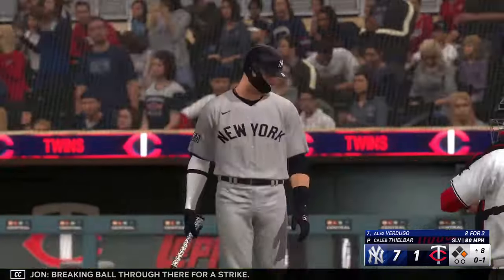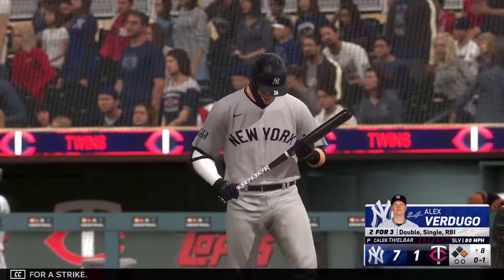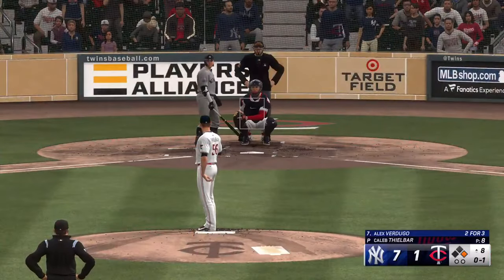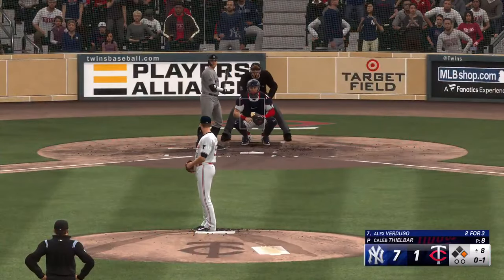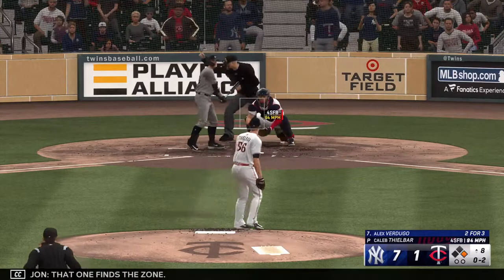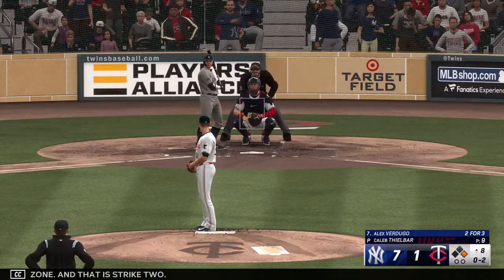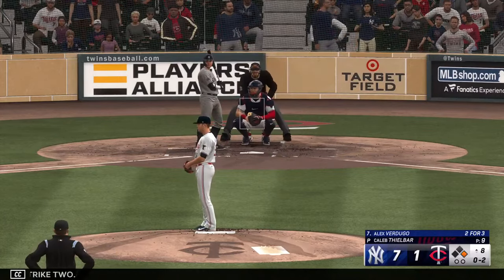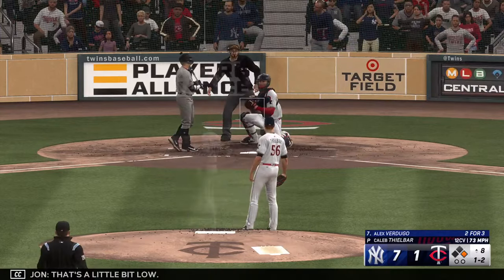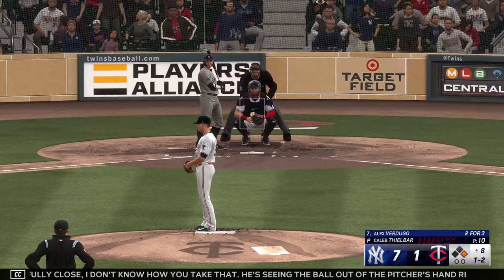Breaking ball through there for a strike. And now the lefty. That one finds the zone. And that is strike two. 0-2. That's a little bit low. And that's awfully close. Ball, I don't know, strike. How you take that. He's seeing the ball out of the pitcher's hand really well right now.